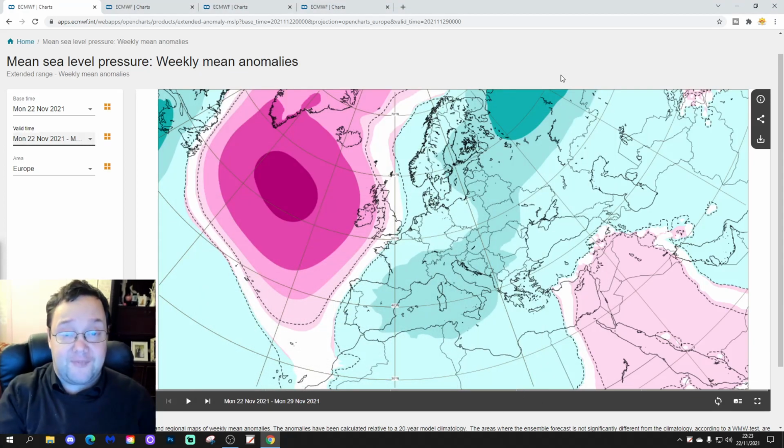We're going to have a look at the ECMWF extended model for today's second video. So we're going 30 days, 42 days out with the EC extended, looking at the possible weather for the next 6 weeks for Europe and for the UK as well. So this is our Tuesday European outlook.